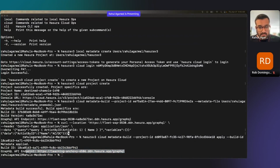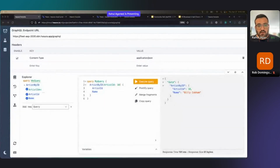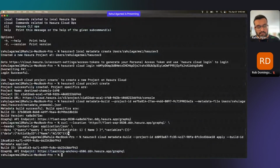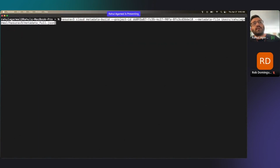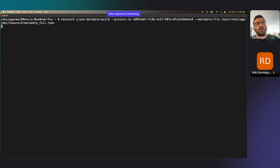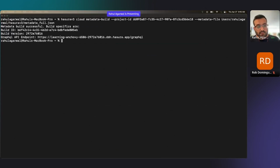Let's go back to the demo. Got it. So now the fast iteration aspect of V3 will come into play, because now I want to add more models or tables in my query. So I go back to my CLI. What I do is that I now create a build for a different metadata JSON file. So this is a metadata full model JSON file which I created before. Let me go ahead, and that build is successful.